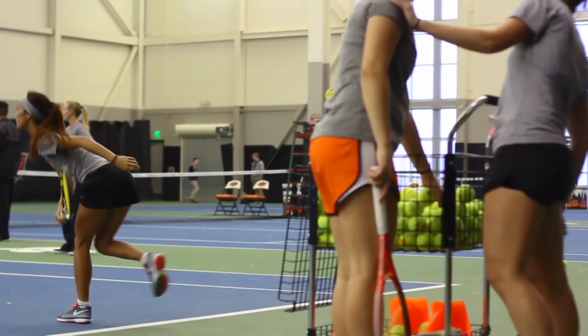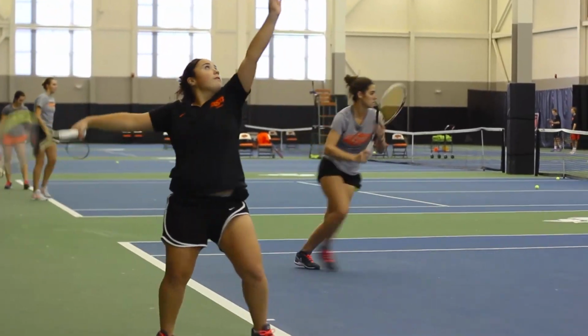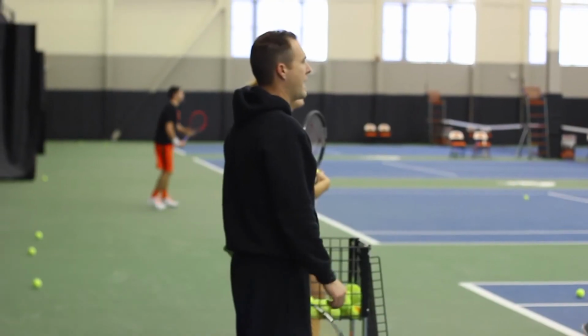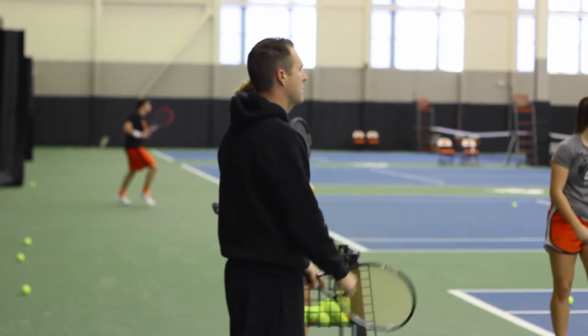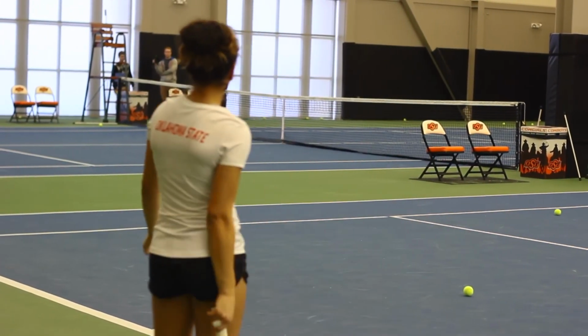The head coach of Oklahoma State's women's tennis program is a big reason why they are having success on the court and as a team. Head coach Chris Young says coaching college tennis is one of the hardest sports to coach because you have to train the athletes to step outside their comfort zone.